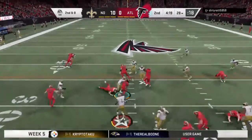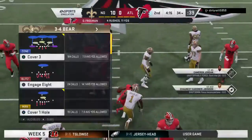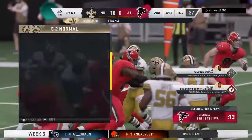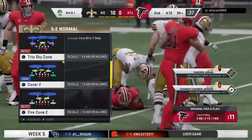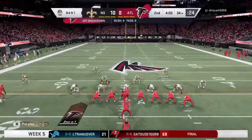On second down, Freeman. And give him 6 yards here as he's stopped near the 35 at the 34. And once again, leverage wins. The offensive line, lower than the defensive front, they moved them and found some good space for the guy carrying the ball.